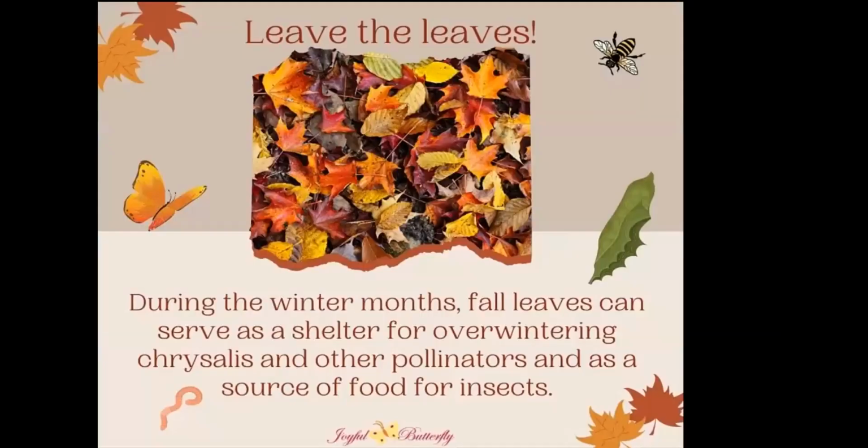So, the last Leave the Leaf poster. During the winter months, fall leaves can serve as shelter for overwintering chrysalis and other pollinators, and as a source of food for insects. This poster is off of the Joyful Butterfly website, which is a great nursery in the US, and a great source of material for plants that butterflies like to eat.